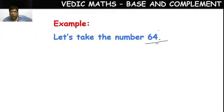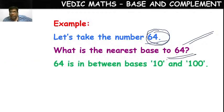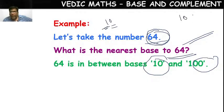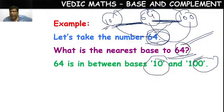Example, let's take the number 64. What is the nearest base to 64? 64 is between 10 and 100. We know that 10 is a base number because it starts with 1 and is followed by 0. After that, 100 is a base number. 64 is lying between 10 and 100. So which is nearest? Is it near to 10 or near to 100? It is near to 100 because the difference between 64 and 100 is less compared to 64 and 10.